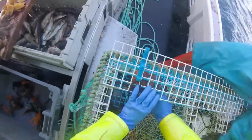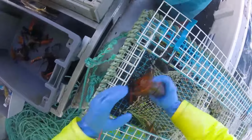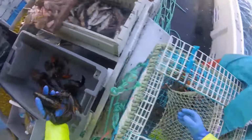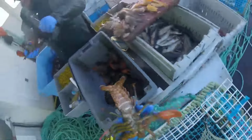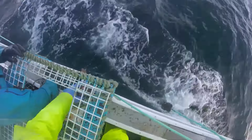Weirs. A weir is a structure constructed from branches or rocks that impedes the free movement of fish such as mackerel and herring by blocking the flow of water, and then directs the fish into fenced areas as they migrate.